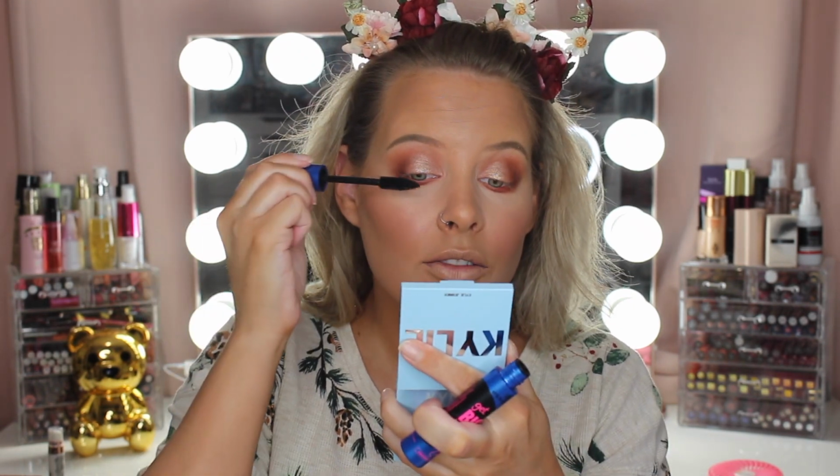And I usually buy my mascaras in waterproof because ever since I had lash extensions, I know I sound like a broken record at this point, my lashes don't hold a curl. So waterproof mascara really helps my lashes stay up. So I typically always use a waterproof mascara. So I'm just going to curl my lashes. That wand is massive. It's probably the biggest wand I've ever used.